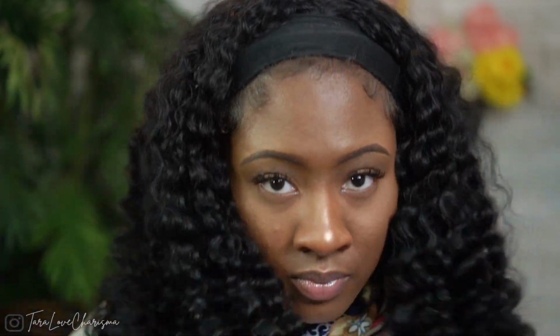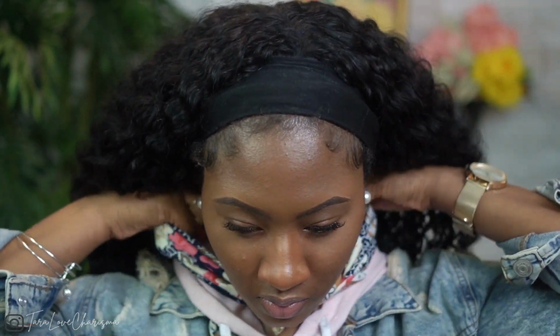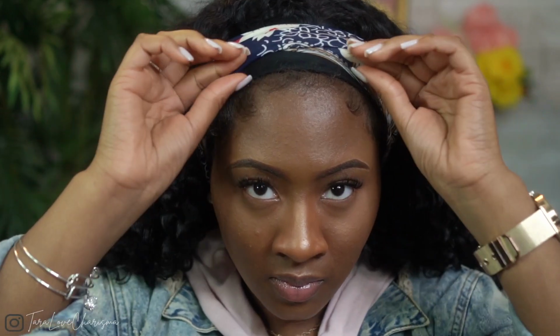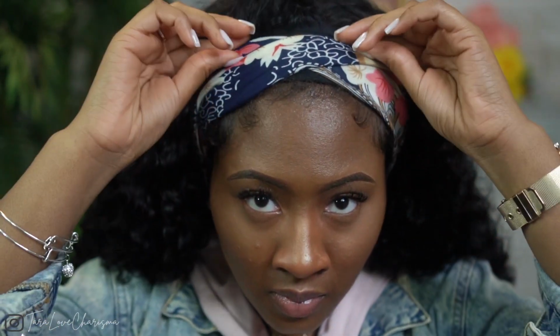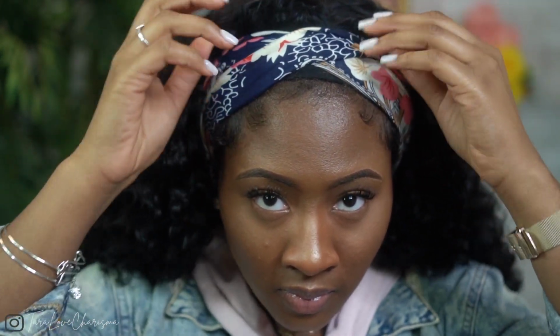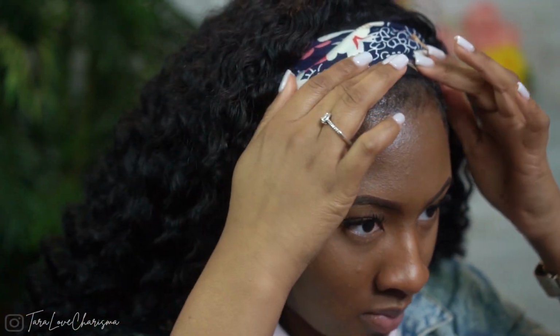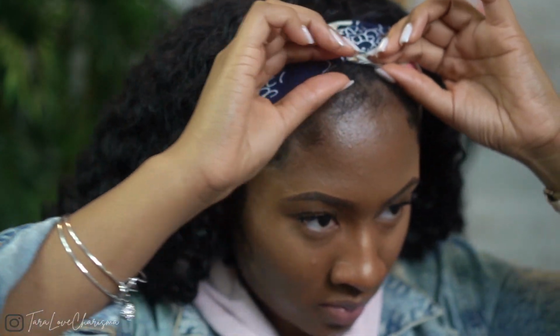So here's the unit on my head. And now I'm just going to pop this headband on, sis, because it is real easy. The hard part is done. So on this part, make sure that the headband is covering the black headband. And push it back some, just so that it looks more natural. I find that it looks more natural when you kind of show your real hair.